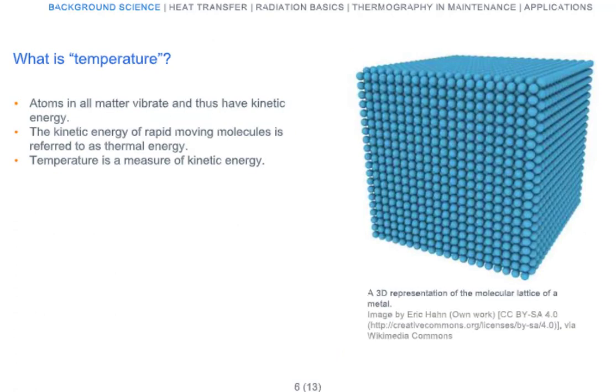All matter comprises atoms which link together to form molecules. These vibrate against each other and thus have a kinetic energy. This kinetic energy is part of the internal energy of the object. The kinetic energy of rapidly moving molecules is referred to as thermal energy. As more thermal energy is transferred to these molecules, the vibration increases. Temperature is a measure of the average kinetic energy of the vibrating molecules of the object.